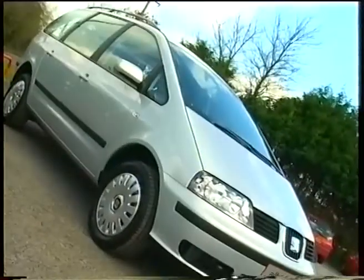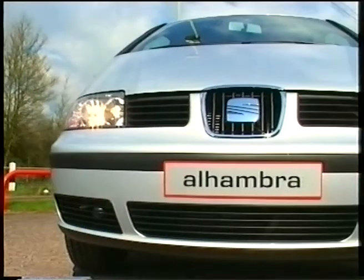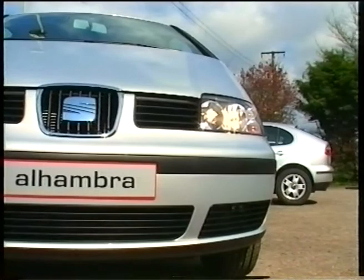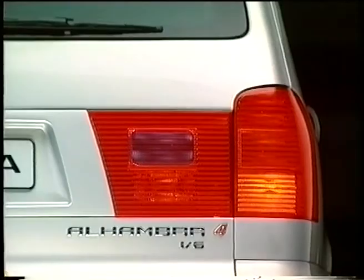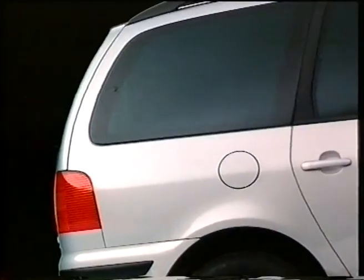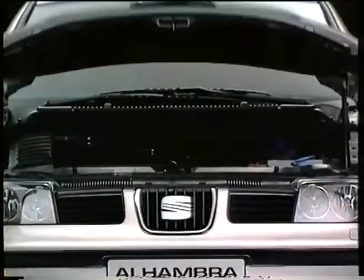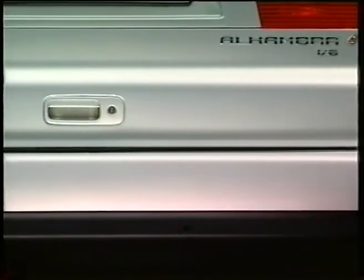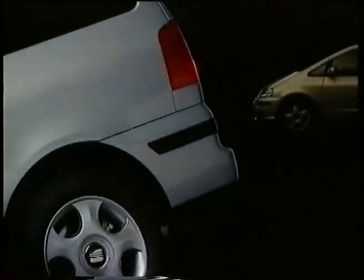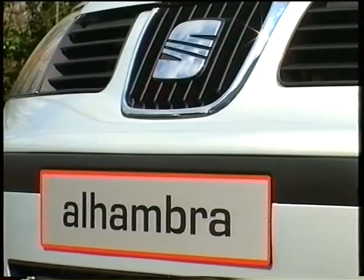This is the Seat Alhambra, which is the people carrier of the range, with engine sizes comprising of a 2 litre, a 1.8 turbo petrol and a 1.9 turbo diesel. All the rear seats in the vehicle are fully independent and can be removed or put back in many different configurations, with specifications including remote central locking, alarm, immobiliser, electric front and rear windows, cruise control. Air conditioning is standard on all models with ABS and 4 airbags. Prices ranging from $16,995 for the 2 litre.